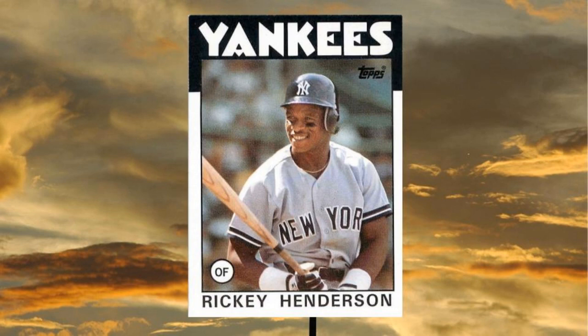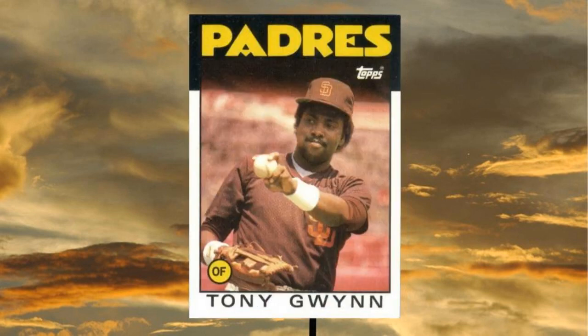Value $25 to $35. Number 8. 1986 Topps Tony Gwynn, number 10. By 1986, Tony Gwynn was in a perennial battle with Wade Boggs for the title of the best pure hitter in the game. Gwynn eventually ended up with a 10-point advantage in career average, .338 to .328, not to mention 8 batting titles to Boggs' 5, and a forever home among the hobby's most beloved figures.